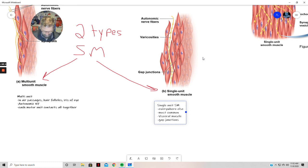And then lastly, one cell signals the cells next to it. So they just pass the information along through the gap junctions until everybody has the message. But again, not as super quick and efficient as the intercalated discs of the cardiac muscle, but certainly quick enough to get the job done, as we know.